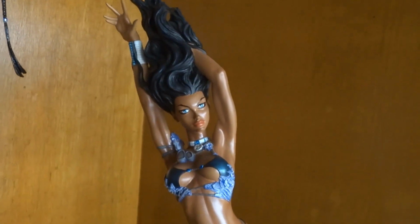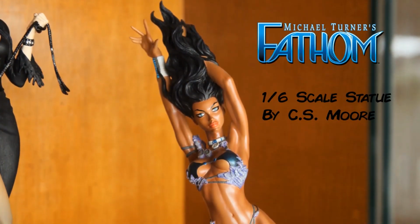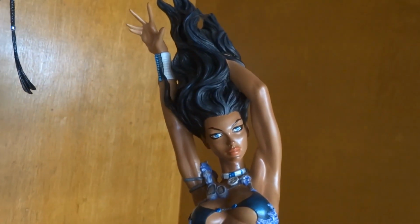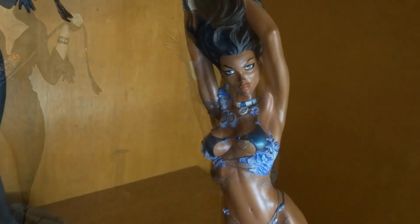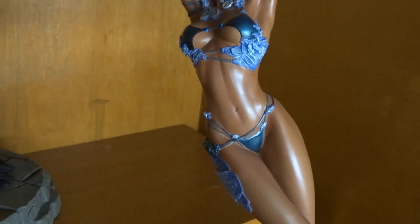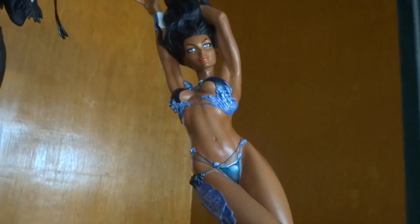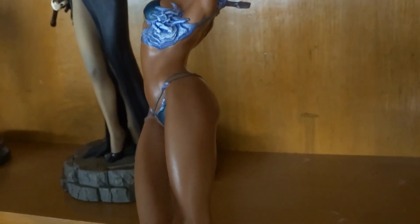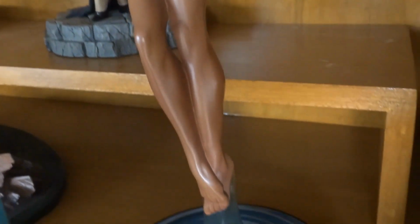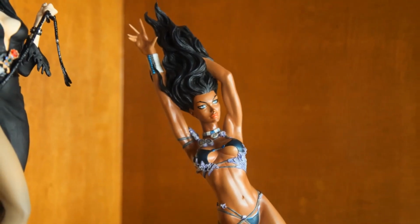The last one is Michael Turner's Fathom, again by C.S. Moore. I'm a fan of Michael Turner's art. That's why I knew I had to get this statue. Sideshow, a few years ago, made a premium format, and sadly I wasn't able to pre-order, and so I wasn't able to get it. But hopefully, in the future. But this is a pretty solid statue. Again, it captured Michael Turner's art very well.